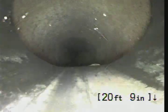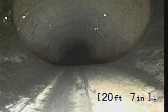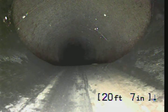Again, here, about 20 feet, is the connection from the ABS to the concrete city lateral sewer line.